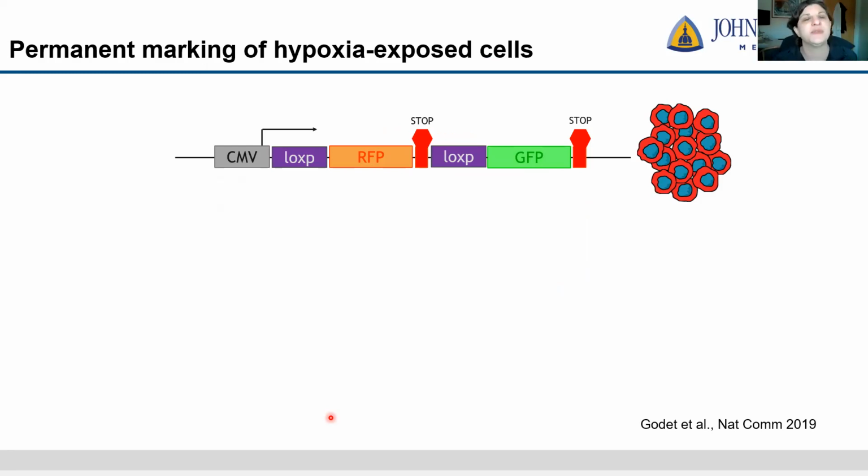We've designed a plasmid. Think of it as a piece of DNA that we can deliver to a cell, and this is all in the laboratory setting. We've delivered this plasmid to the cell, and because we've delivered this piece of DNA, the cells express a red fluorescent protein. So they're all red. They're very cool. You can look at them under the microscope and all of the cells are red.